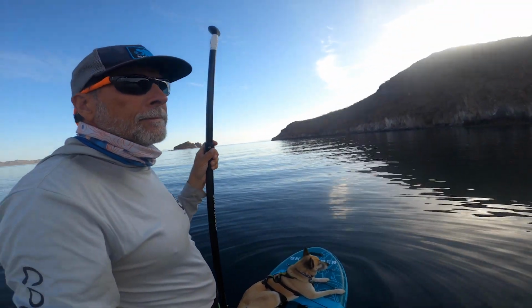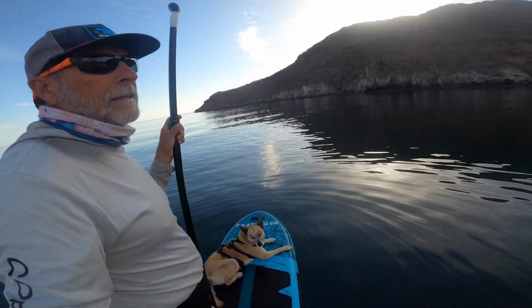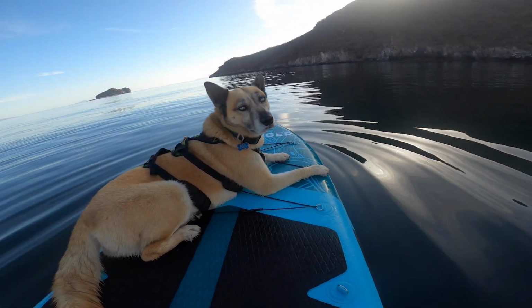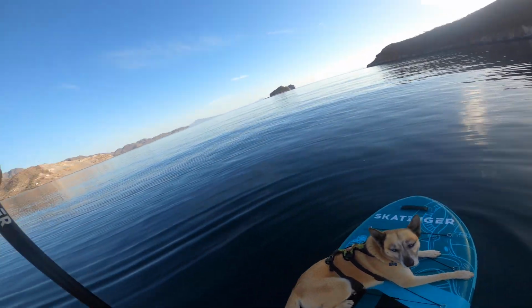And yeah, we're just out for our morning boat ride with Wanagi. She enjoys it, and I do too. So it's just nice, and it gives her a chance to have her boat ride. She loves her boat ride. You love your boat ride? You do, don't you? Yeah, you love your boat ride. She just likes hanging out.